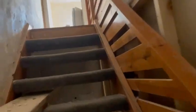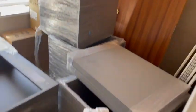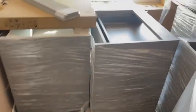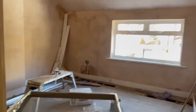Going back on the first floor. All the wallpaper has been stripped on the staircase. As you can see, we've got the kitchen here ready for installation. Everything's ready for set and fix on this floor. It's ready to complete.